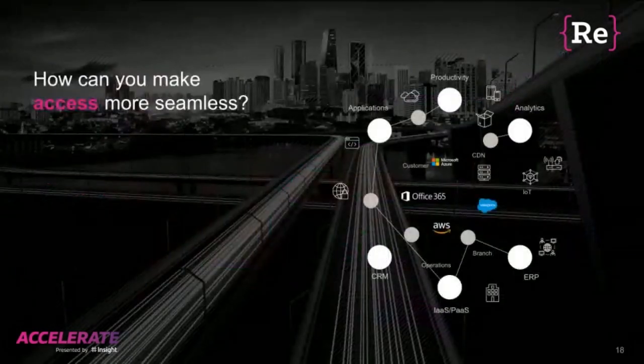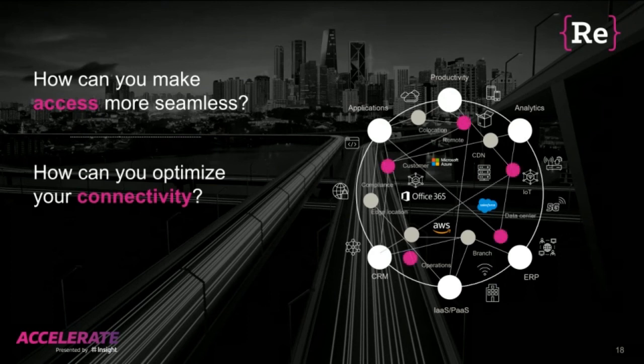So I want to start with asking you a few questions, the same as we did in the beginning. The first is, as you think about the session today and you go back to your office or your home office, I want you to think about how can you make access more seamless for your users, more seamless for your devices, and more seamless into the different clouds, data centers, and applications that they all need to use, those centers of data. I want to ask you how you can optimize your connectivity. Is it an SD-WAN solution? Is it SASE overlaid across something that you already have? And how can you ultimately give the best experience with the least latency, the highest speed, and ultimately a seamless experience for whatever endpoint you're trying to service?